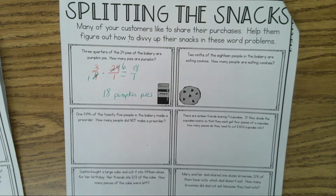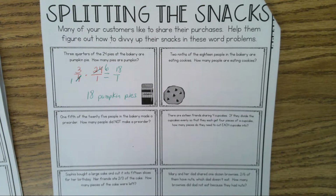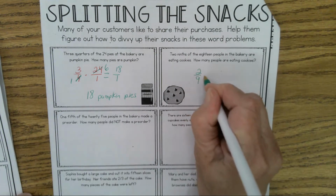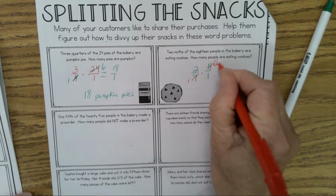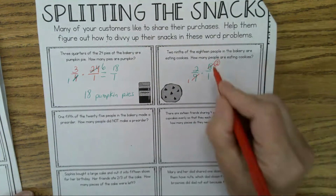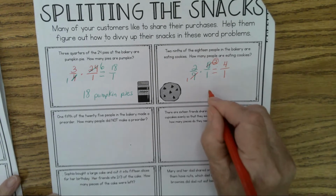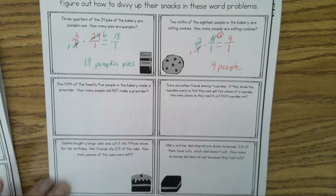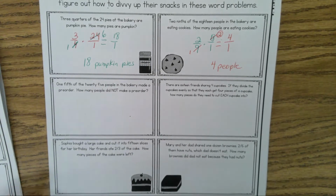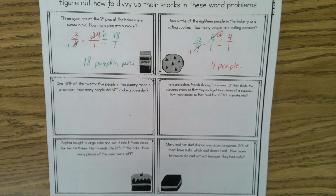All right, let's go on to the cookie problem. 2/9 of the 18 people in the bakery are eating cookies. How many people are eating cookies? 2/9 times 18 over 1. I'm going to simplify before I multiply. 9 divides 9 once. 9 divides 18 2 times. 2 times 2 is 4. 1 times 1 is 1. So the answer, 4 people are eating cookies. Any questions? If I'm going too fast, you can pause this video and get caught up. You have to show your work. You cannot just write down the answers to these problems.